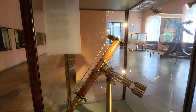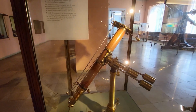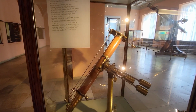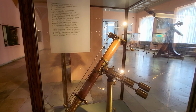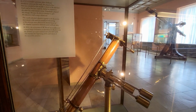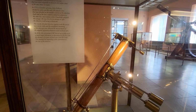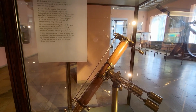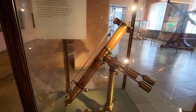Maybe you would think that this is a telescope, but it actually has a specific name. It's a heliometer, an astronomical telescope that was originally used to measure the surface area of the sun, and that's why it's called a heliometer.